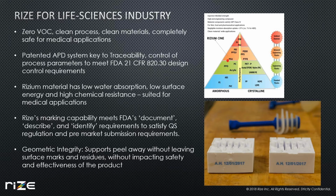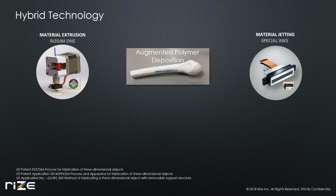So the way Rize works and the way we do it is that we have a release agent that goes between the support and the 3D printed part. So once the printing is done, you just peel the supports away. It doesn't leave any surface residues or surface marks, keeping geometric integrity. These are all the things the FDA in their additive manufacturing guidelines says are important to satisfy regulations, satisfy design control requirements, as well as geometric integrity. And for these reasons, we believe Rize is a perfect printer to do functional prototyping or end-use parts using the product. So what is the technology that enables this to happen?